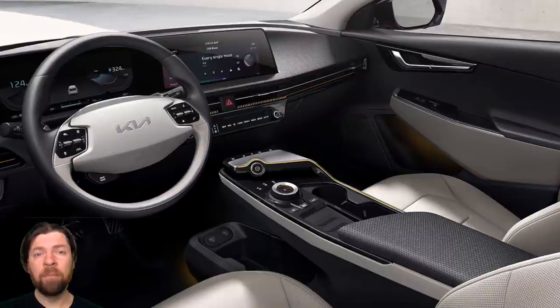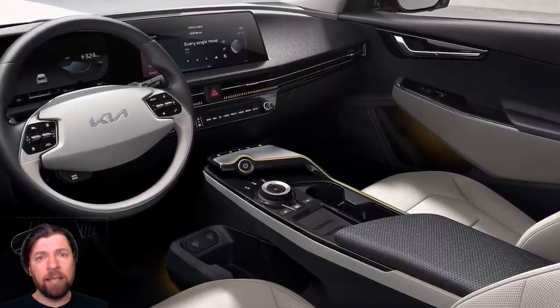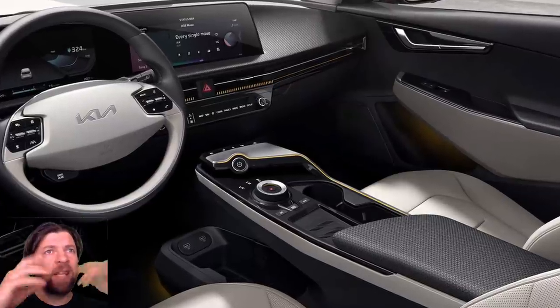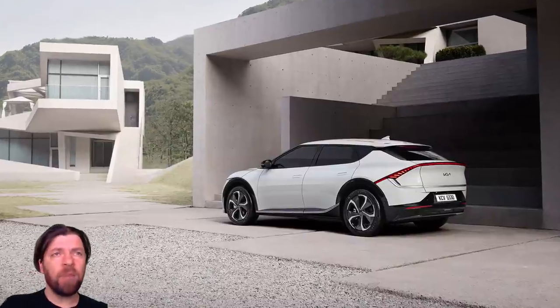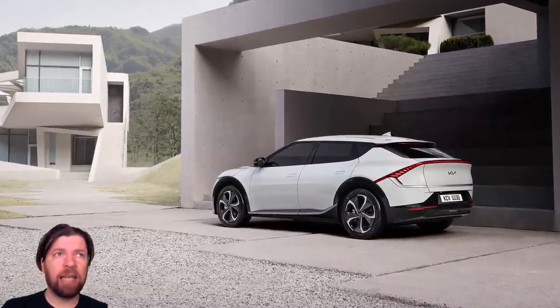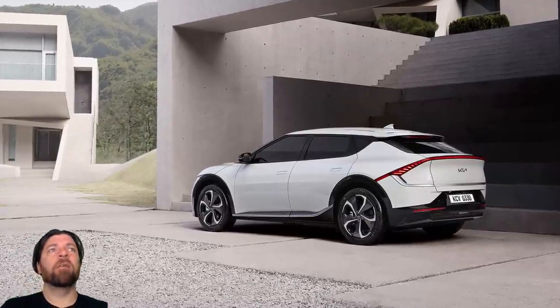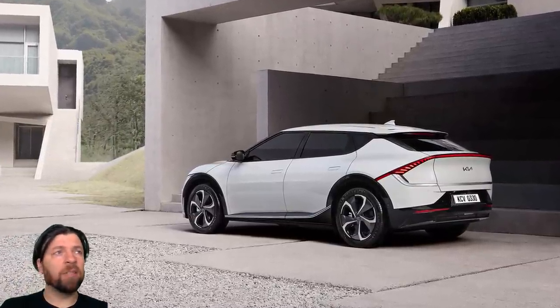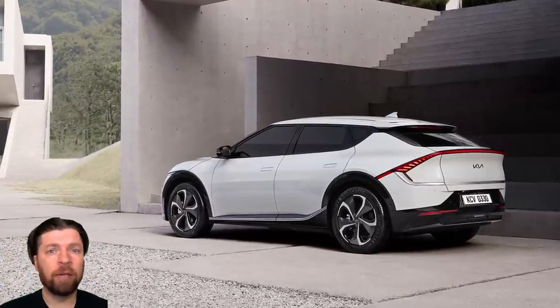That's the end of the blurb. Wow, that was a lot to take in, wasn't it? So basically, Kia are going with this whole nature thing. I don't look at the Kia EV6 and see all this nature stuff going on. I just see a car, but whatever Kia want to do, whatever.